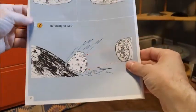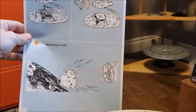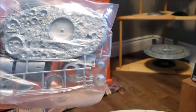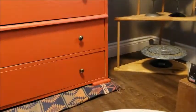And then the back. Okay, so you see there's several different images and options. So that's that one. Look at how shiny gray the rock plastic is. And you can see the plastic of the ship parts and the clear parts under here. Won't take them out of the bag for now.